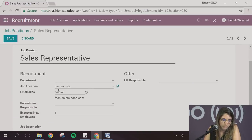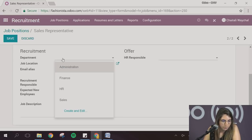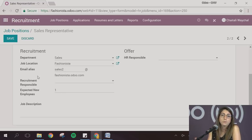Of course, the job title will be the one that appears on your website page, so be careful with what you write. The department is the one concerned by the person who will join the team. Location is the location of the office if you have several. The email is the one I just explained.